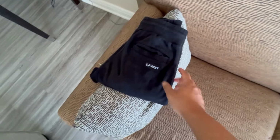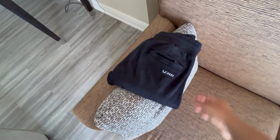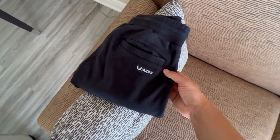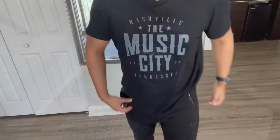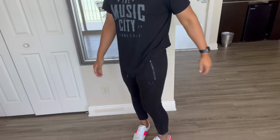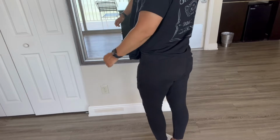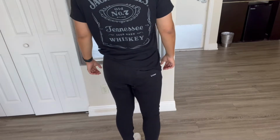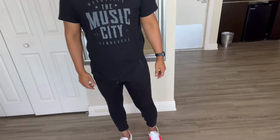And lastly, we have a pair of joggers from ASRV. These are hands down my favorite joggers of all time. And I'm going to tell you why. The fit is incredible. I think it's really well tailored, especially for guys who work out. The material is really comfortable. And because these are kind of like a tapered fit, it's nice that they included those zippers at the bottom of each leg, so it's easier to get in and out of these joggers. And lastly, a lot of joggers, when you wear them, will stretch out. These don't really do that. They really keep their shape.